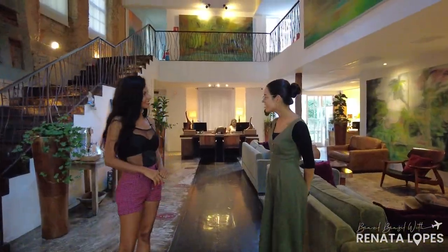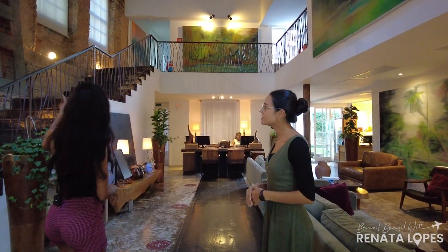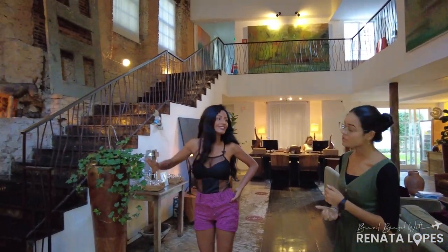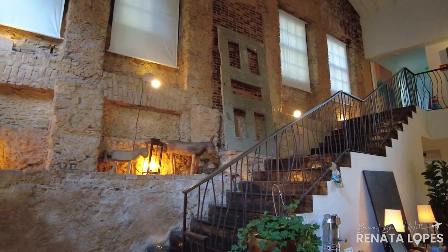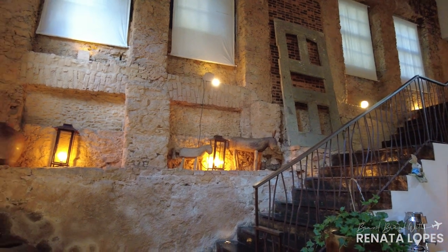So actually, this door is our original door that we managed to keep when we reformed the hotel. So this was the entrance level because it's the street level. So we managed to keep the door. It's very nice. Yes, that's historic.